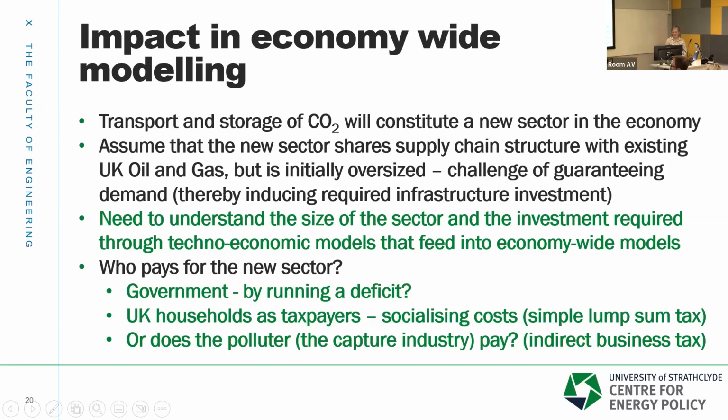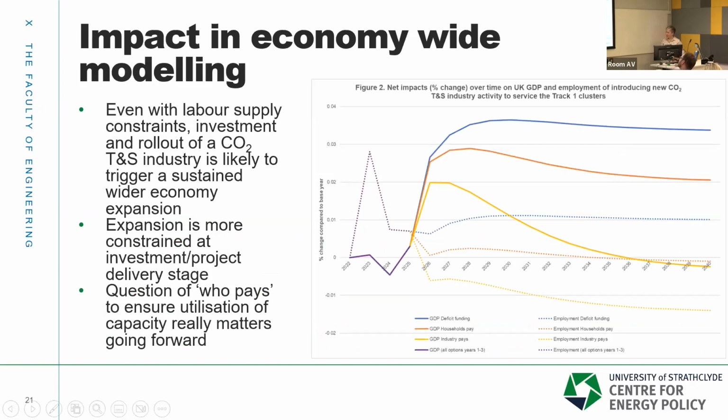The important thing is who pays for this sector. So does the government pay for the sector by running a deficit? Or does the government socialise the costs? So we pay as UK households, as taxpayers, do we pay for this new sector? Or does the polluter pay, or the capture industry, do they pay? And is that paid through an indirect business tax? I just want to show you in the next slide what happens to the economy when you do this.